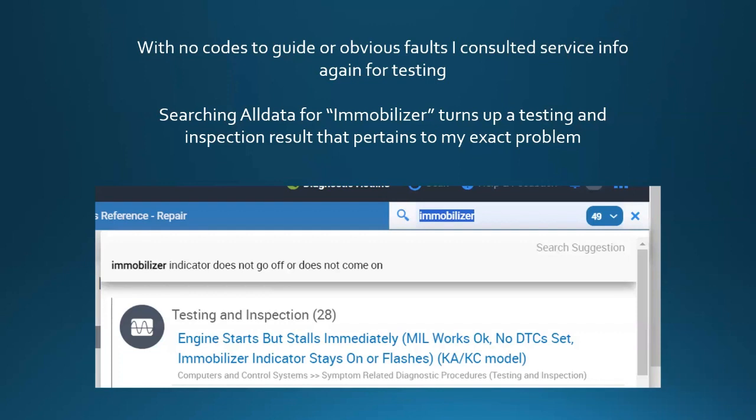And it reads out exactly like this. Engine starts but stalls immediately. Parentheses, MIL works okay, no DTC set. Immobilizer indicator stays on or flashes. And that has a link that you can click on for that. And that's exactly what I have going on with this vehicle, right? So the engine starts and stalls, and the light seems to work okay. There's no codes anywhere, which is the case for me. And the Immobilizer light is flashing.